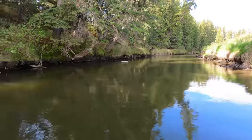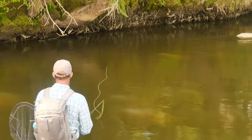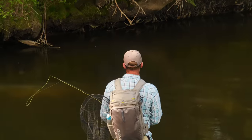Fish, I'm just going to feed this line, love. Okay. That's got a chance. Oh, I was downstream of him. Oh. He turned around and looked and refused again.